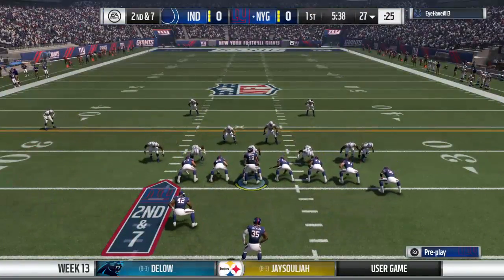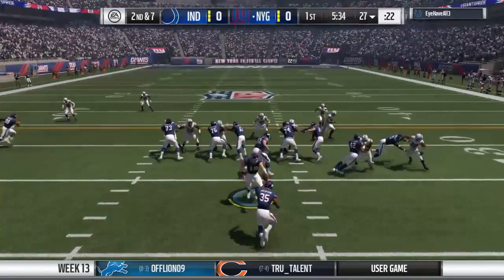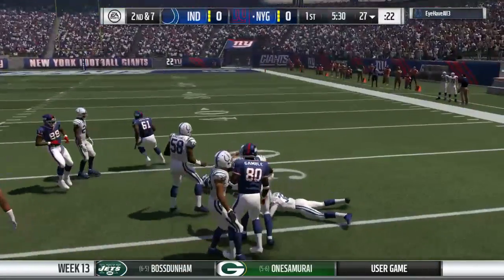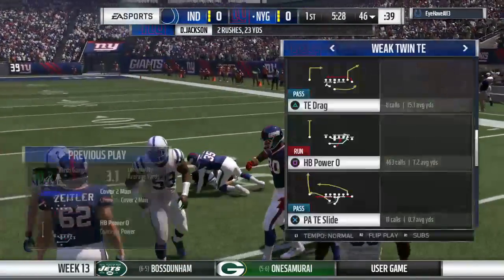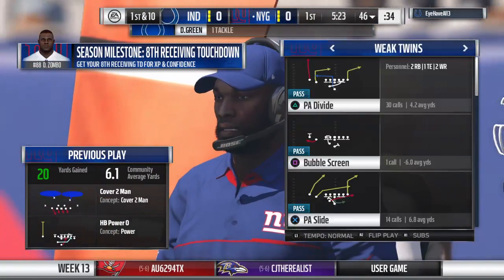Detroit! Detroit! Now let's go! 3-19! They run again with Jackson. They find some open field here. And able to get this one across the 45 before he's brought down. A good pickup there of 20 yards.